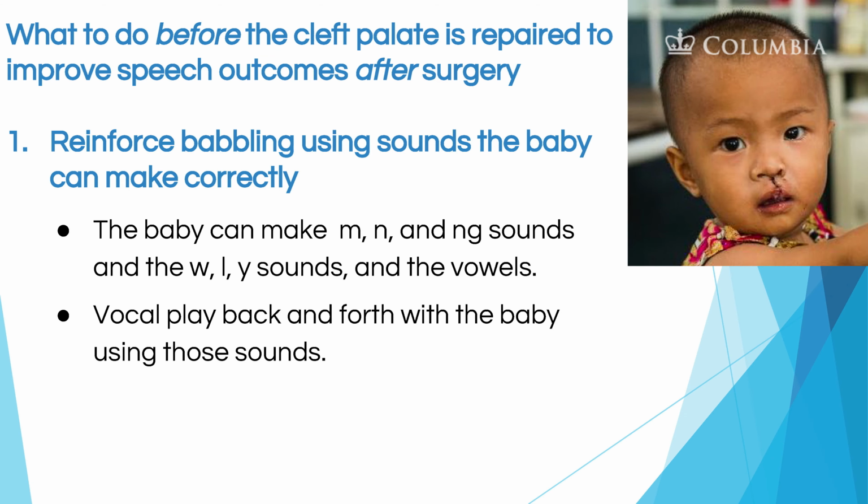So what can we do before the cleft palate is repaired to improve speech outcomes after the surgery? Well, the first is to reinforce babbling using sounds the baby can make correctly. And if you've been watching our video tutorials, you will know already that babies with open cleft palates can make the mm, mm, mm sounds and the w, l, y sounds and the vowels.